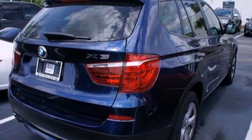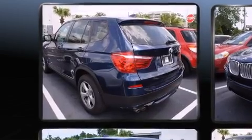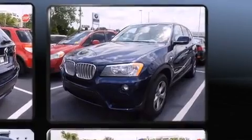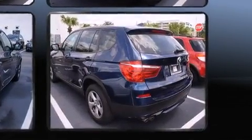Experience driving perfection in the 2011 BMW X3 xDrive 28i. With fewer than 25,000 miles on the odometer, you'll be impressed by a spectacular blend of technology, style, and refinement. Under the hood, you'll find a six-cylinder engine with more than 230 horsepower.